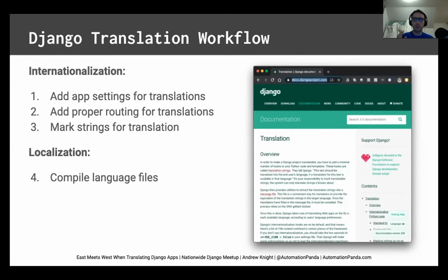So I'm going to go over these 4 steps in this talk tonight, and then we can maybe have a little time for question and answer. If there's anything that you want to dig deeper into, I highly recommend reading the translation docs on Django, because most of what I'm going to talk about tonight, I've read there, learned from there, and tried it out the hard way myself.